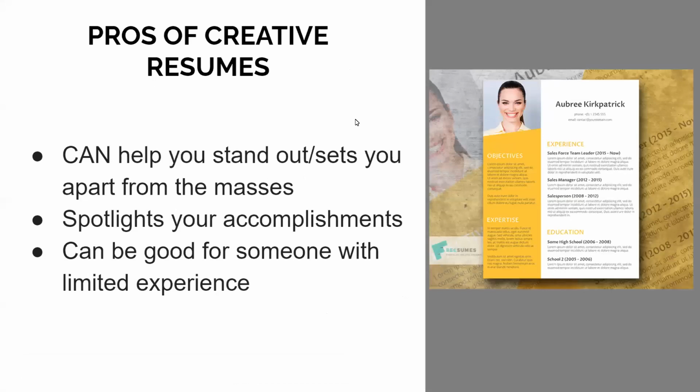I'm going to be talking about some of the creative elements that you can incorporate even into your regular resume to make it pop a little bit more, even if you aren't one of those creative types going for those specific jobs that we say are the real target for this kind of resume. So some of the pros: it can help you stand out and set you apart from the masses, because what you created is going to be different than that more generic template thing they're used to seeing for the traditional chronological resume. Okay. It also is going to spotlight your accomplishments more than maybe your experience, or your skills.